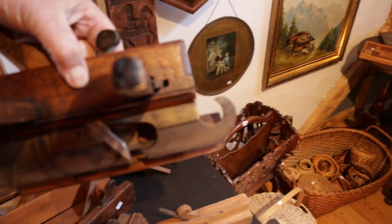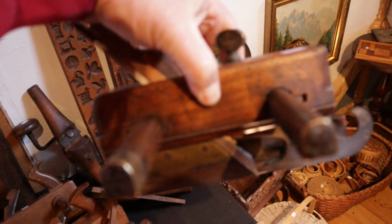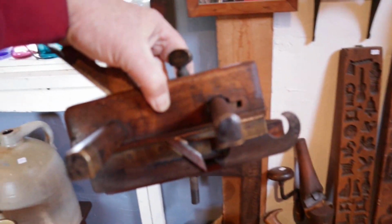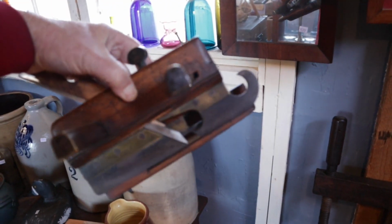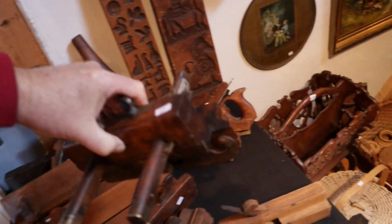early skate toe, they call it. I hope you can see that. If the camera would focus on that only and not everything in the background. Let's see, you can see that skate toe on it. Looks like an old skate. Beautiful early plane there.